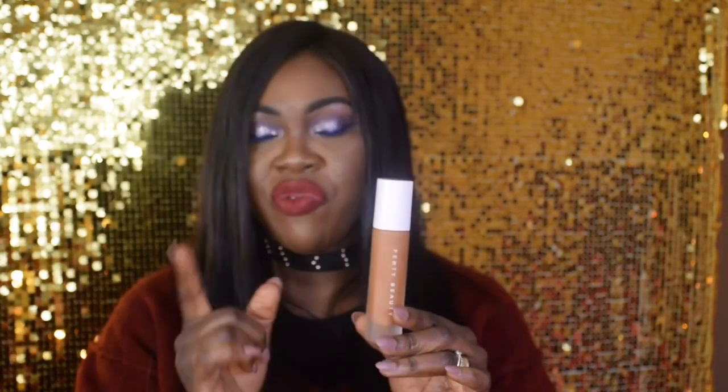I've got two shades, 420 and 440. I love the way it applies and blends. It's not too full coverage. It's more of a medium coverage foundation, and I really do like that.